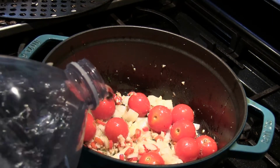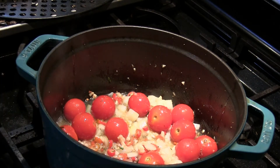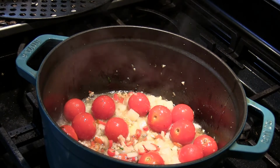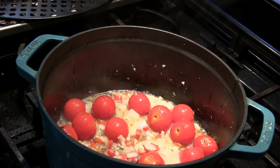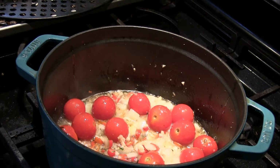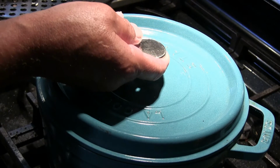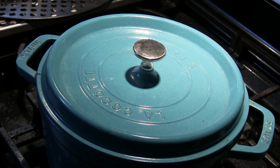And a little water. That was probably half a cup at most. Gonna put the lid on. Okay, this won't take long, probably about 5 minutes, and the tomatoes will break down, make a nice little sauce, and then I'll add the other ingredients.